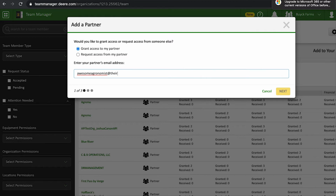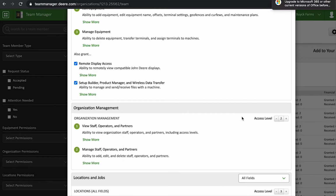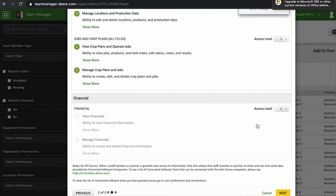So as the combine goes through the field, it's collecting the information. As soon as we're out of the field, the agronomist can go in and grab it, maybe create a map-based prescription for the strip till rig, or for seeding for next year. We enter in their email and we choose then what levels of access we want them to have, along with what fields we want them to have access to.